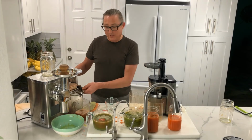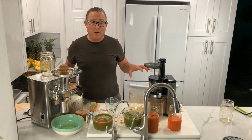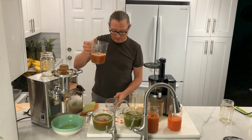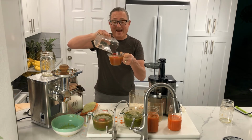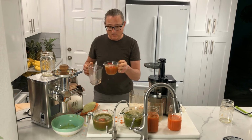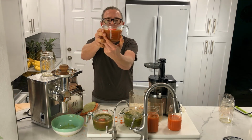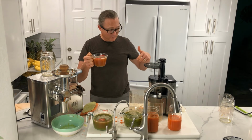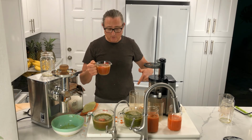So let's see how much juice actually came out of the pulp from the Nama juicer. Quite a bit here. We're over 8 ounces of juice. This is an 8-ounce measuring cup, and we're over 8 ounces. I would say 10 ounces of extra juice actually came out of the pulp from the Nama juicer.